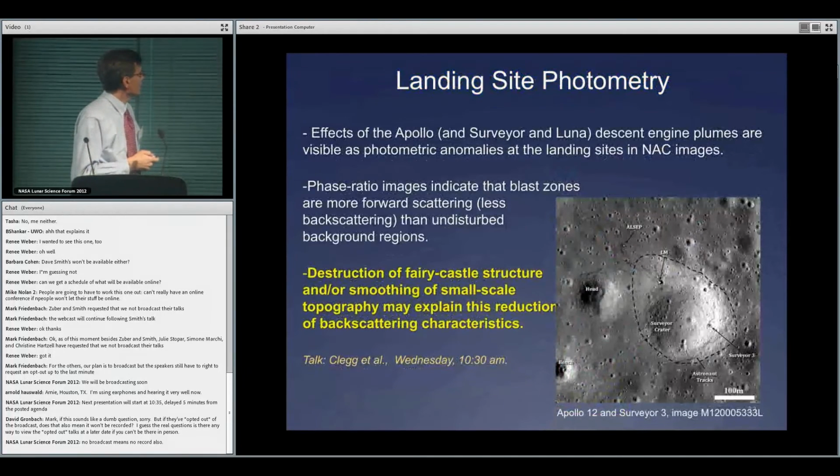Landing site photometry. Clegg et al. has a talk showing that this mystery of the bright halos around all the landing sites, not only human, but the Surveyor and the Lunar missions. We now got the data, so I think we're going to come to a conclusion exactly what's going on.